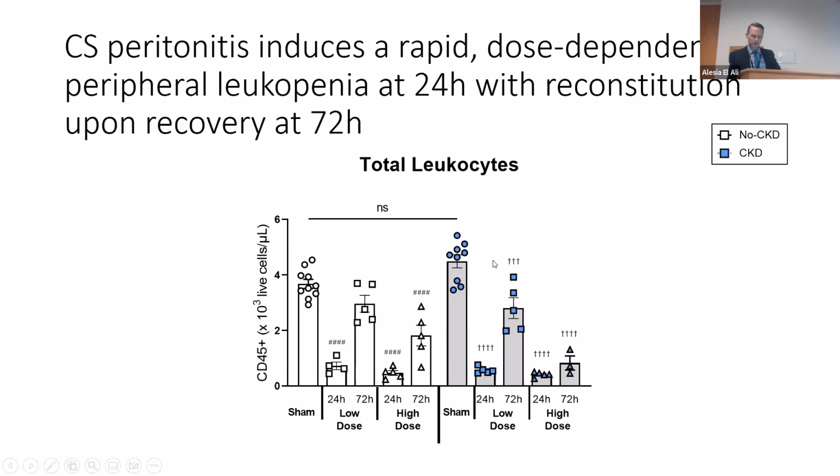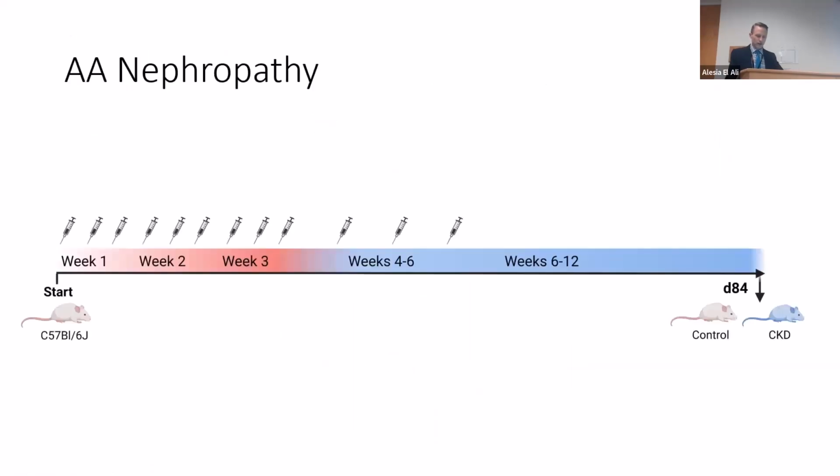Not much difference. We were kind of surprised by this in the CKD mice in terms of the peripheral leukocytes. Again, I don't have time, but there are changes in neutrophil and macrophage populations that are kind of subtly different in our CKD mice. So we said, this is really interesting. We're thinking about publishing this.